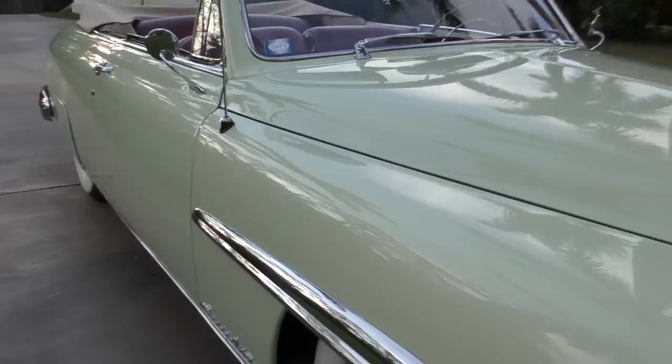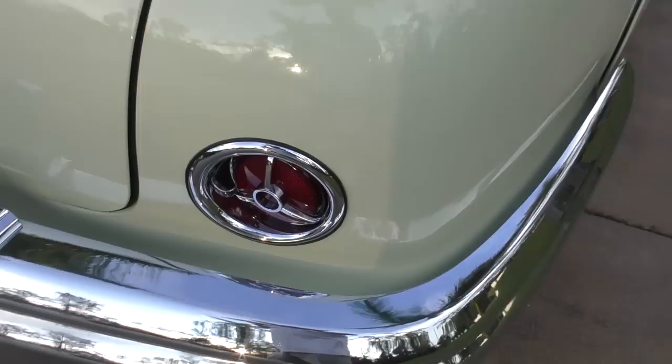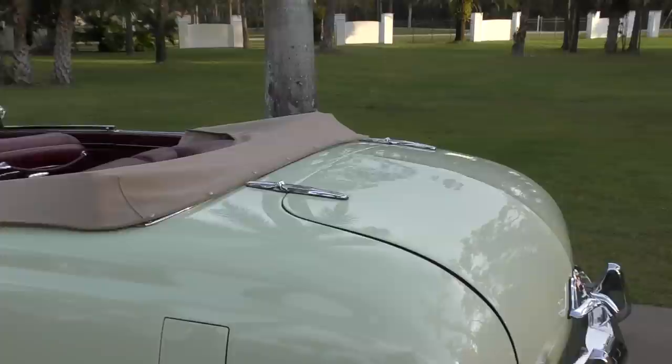You got these fender skirts. You got a neat little push chrome door handle there. You got a big wraparound chrome bumper in the back. The rear taillights are also Frenched. They're sunk into the body. You got some bumperettes there. You got a cool little triangular exhaust. You got the Lincoln badge with the knight ready to slice somebody's head off if he's inclined. Like the big hinges on top of the car, they haven't been integrated into the inside yet, and they look nice and chrome. You got a fuel filler door there.